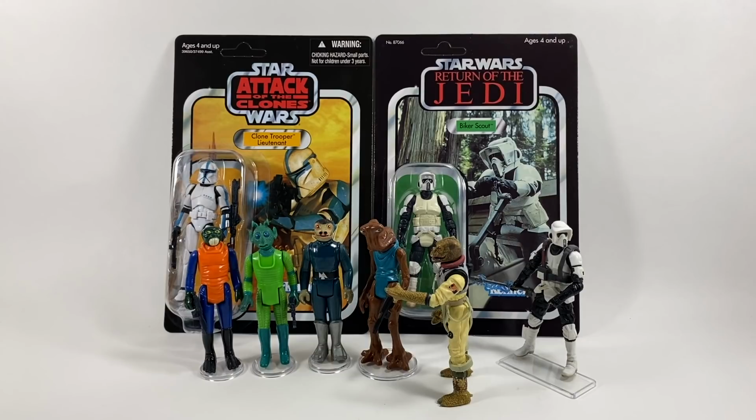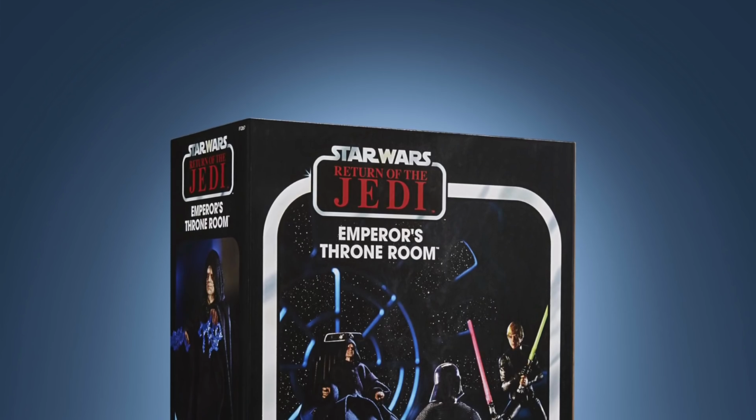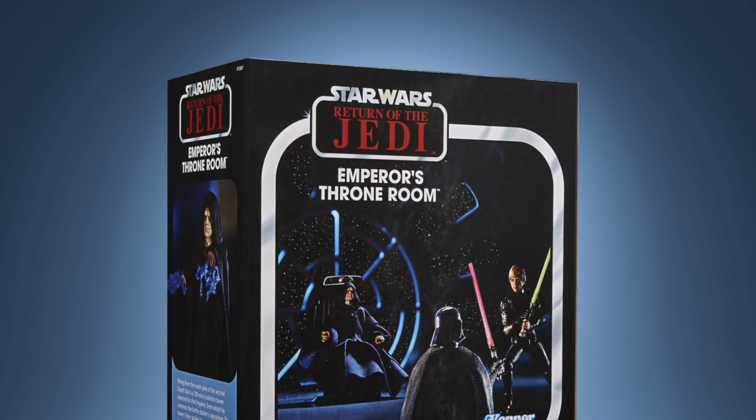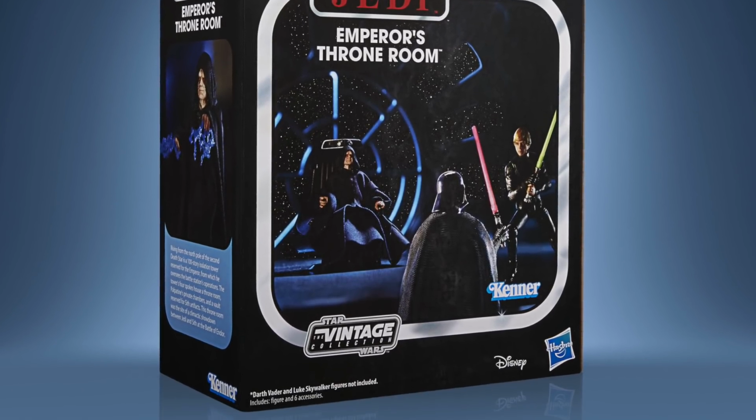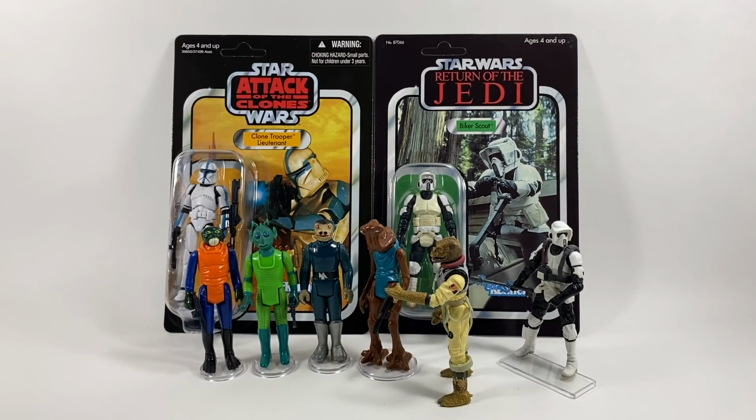He's going to be with Lando Calrissian and Tebow, and currently an unnamed figure, which we all kind of know who it's going to be. Now we do have the Emperor coming up in the Throne Room set for PulseCon. Now PulseCon's not going to be on until October the 22nd, I think it is. So that PulseCon exclusive with the Throne set is not going to be available until after the event, which means the wave that could potentially include the Emperor will not be available until after PulseCon as well, which is a bit of a shame.